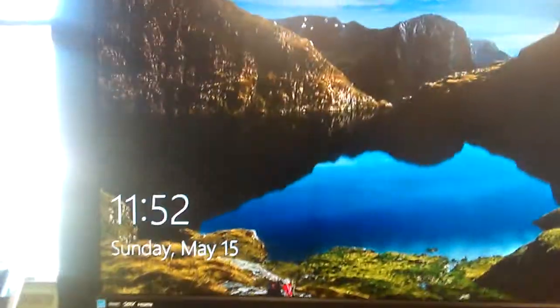So I'm going to leave it, and I don't want to sit here too long because these videos with this Android get quite large because I have it set to record at 720p. So we'll give it a few more seconds. Oh, so it is doing something. And now you can see we're back at the Windows login.